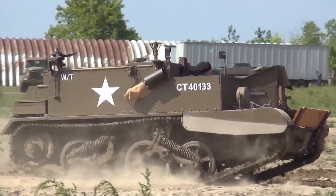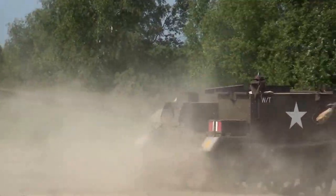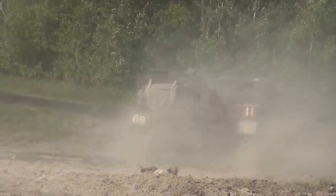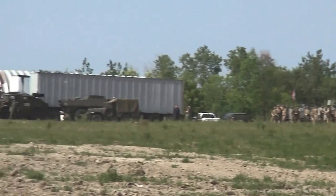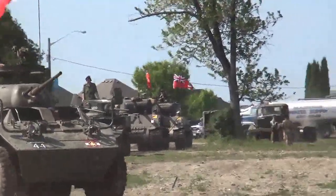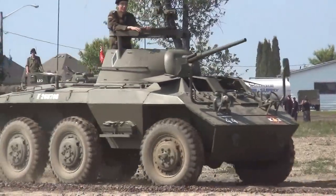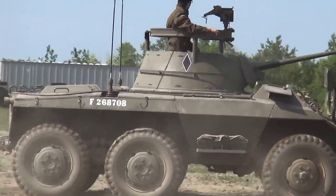The big noisy thing behind you here that's backfiring a little bit is a Stuart tank. They were used early in the war. I hope I don't insult the poor thing, but they were very much outclassed and outgunned by the Germans. The Germans, of course, were converting for war, and they had been secretly building up production of tanks when the Allies considered World War I.